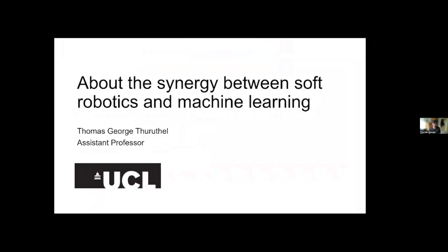And in this talk, I will be giving a pitch for why machine learning goes hand in hand with soft robotics, especially when it comes to dynamic tasks.